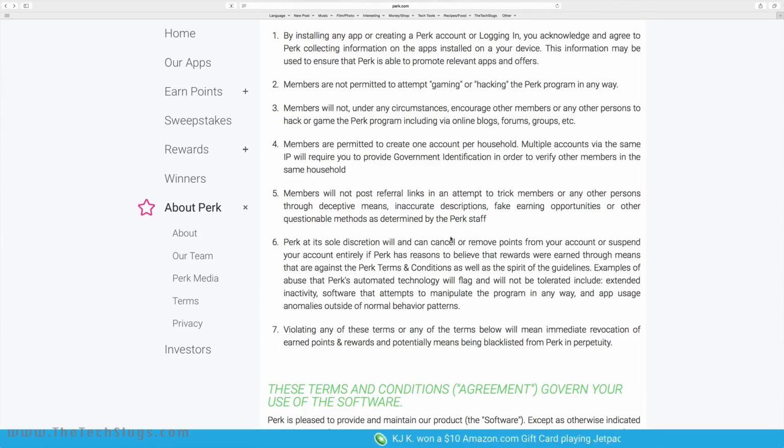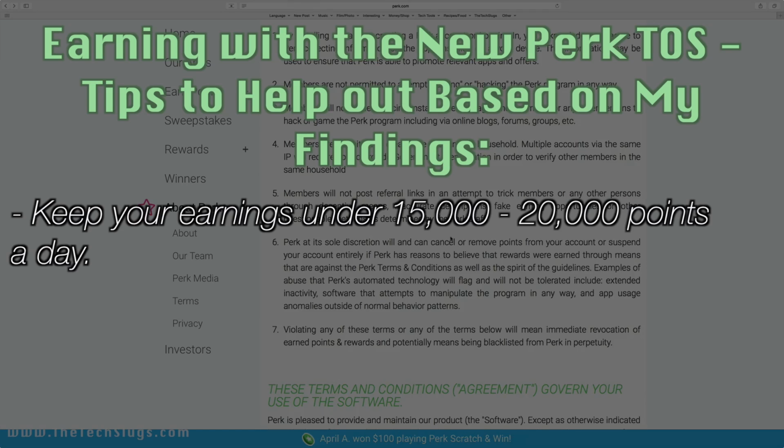So the two things that I want to leave you guys with as far as tips go to lessen your chances of getting flagged by Perk. The first thing dealing with this rule is you don't want to earn over $20 a day with Perk. Stay under 20, maybe 15. This isn't right, this isn't wrong.